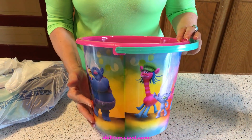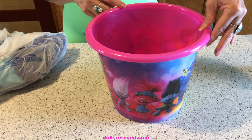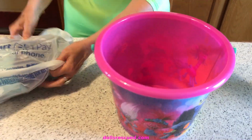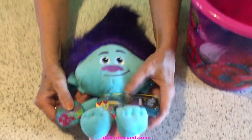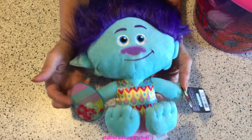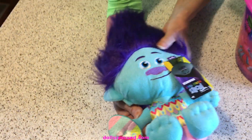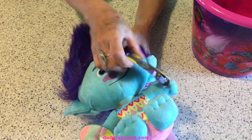You could set this out with your troll display, put trolls in it or whatever. They also had one left, one Easter troll. Isn't that a cute outfit? And I leave tags on, so that's going to stay with him. Purple hair, purple and pink are my favorites, well, I like all the colors really.